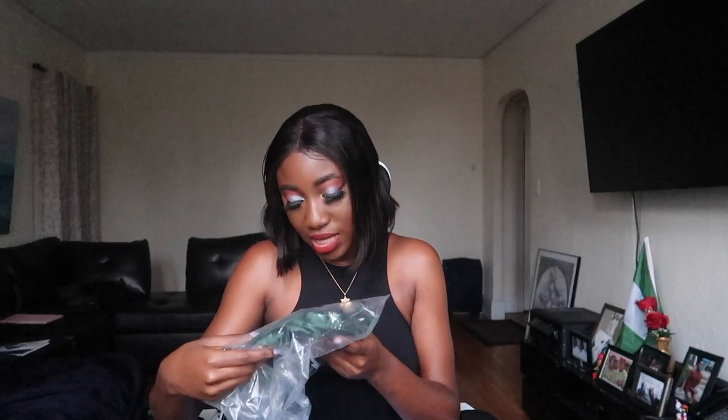This is the emerald green strappy satin cowl midi dress. This is also in the size 10. I got all my dresses in size 10 except for one, which they didn't have in that size, UK size 10. So I had to get it in a size 4 or 6, I'm not sure. But this is a size 6 in US, in case you're wondering.